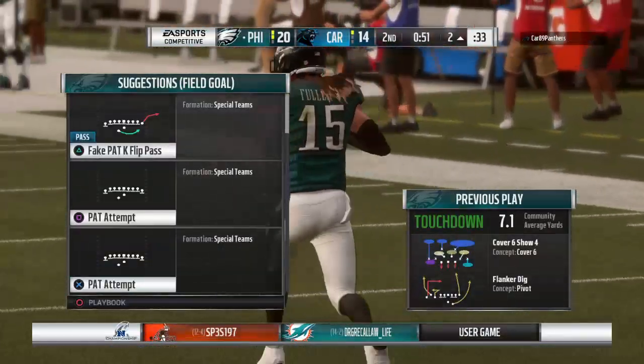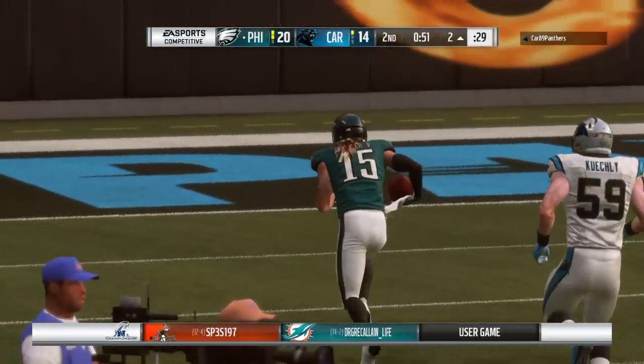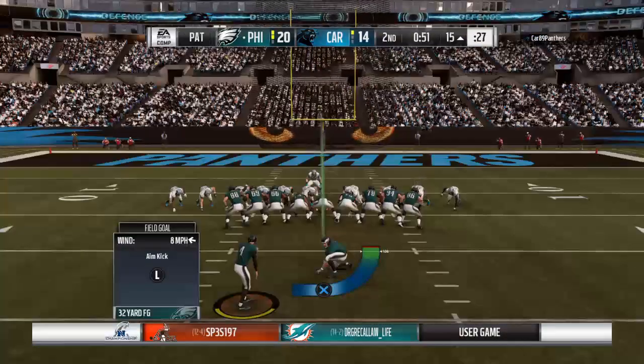And the Eagles have moved out in front. And that touchdown gives them a touchdown lead before they attempt the extra point. What a great way to end the half. Yeah, great job to put themselves in front.